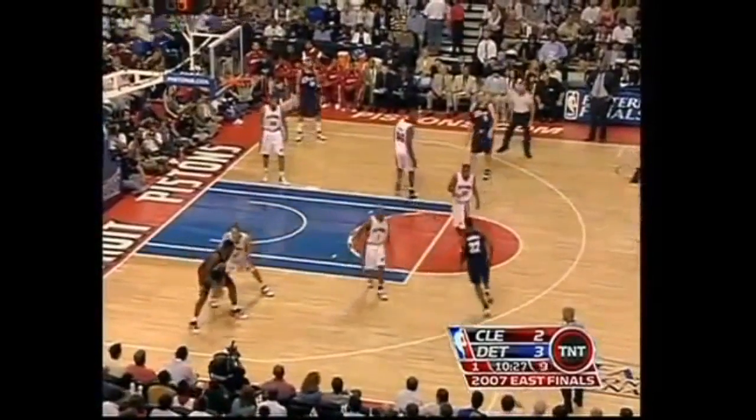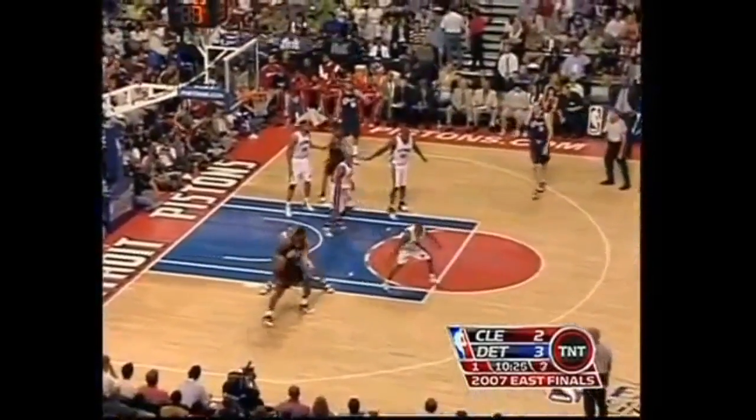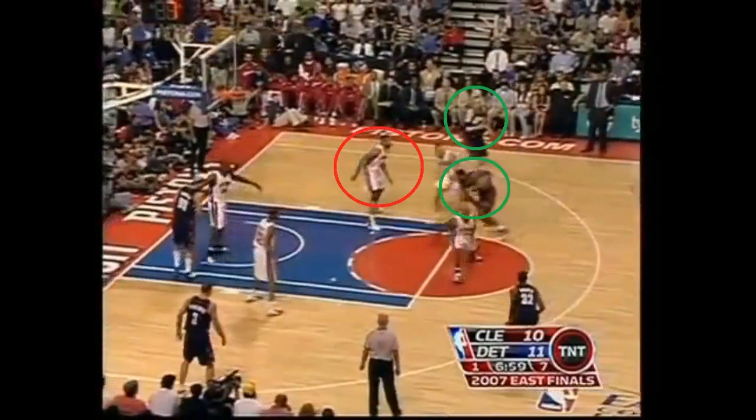Here he's posting up, and no double comes, but Prince plays great defense and forces LeBron into a fadeaway, which he hits. Here a simple screen and roll, and when Detroit allows middle and Wallace sags, he is forced into a 2-on-1. He decides to stay with Ilgauskas, which leaves LeBron open, and he gets fouled.